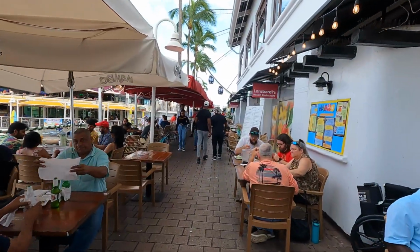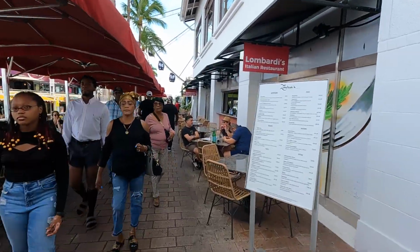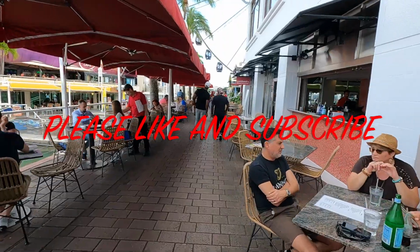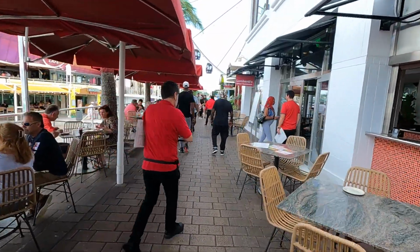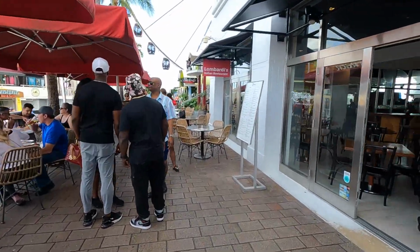Kind of close to that Ferris wheel here. There's an outside walkway here, but it's actually where people are dining outside of these restaurants here. But you can walk through here too, which is nice. Or you can walk on the other side where we were. We decided to come out here, check it out.